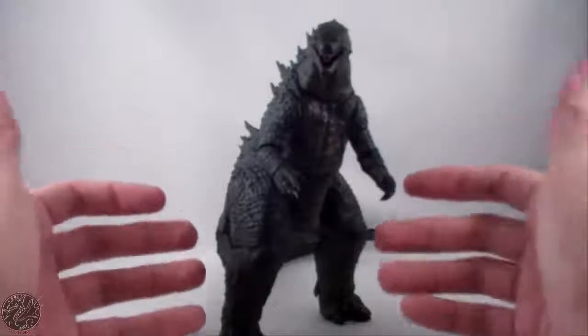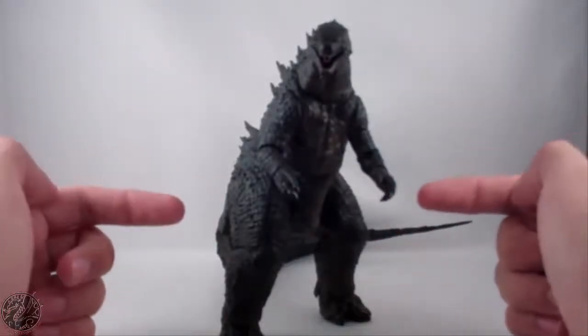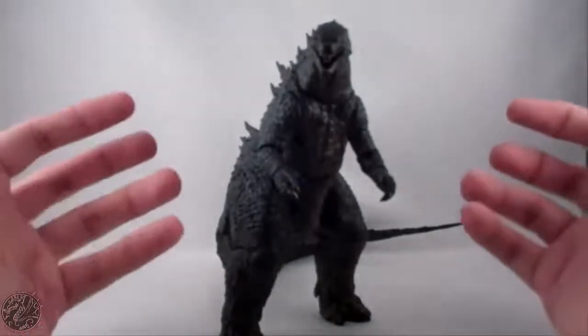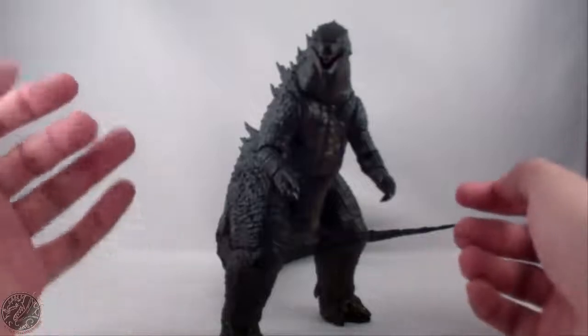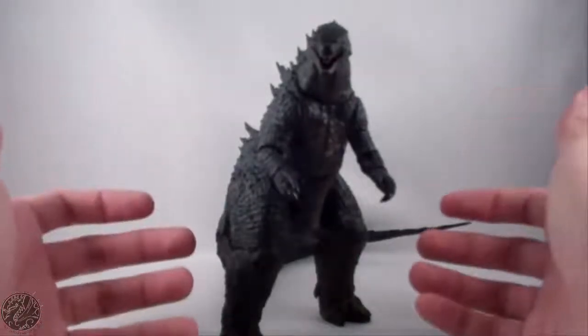Like I said, if you're a Godzilla fan, pick this guy up. You don't want to skip out on him. Even if you didn't like the movie, you're gonna enjoy this figure. He has a lot of detail, a lot of articulation. The paint's spot on. Even his spines are awesome. And I can't stress how great this figure is.